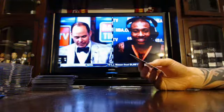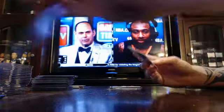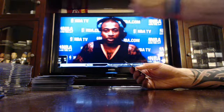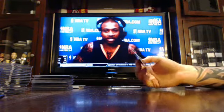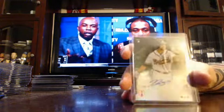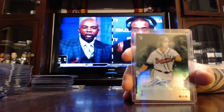Got a refractor, Houston Astros. Delino DeShields. Astros, Delino DeShields. I said refractor. That was number to 25, Delino DeShields. Refractor for the Atlanta Braves. Number to 125, Tommy La Stella. Tommy La Stella.